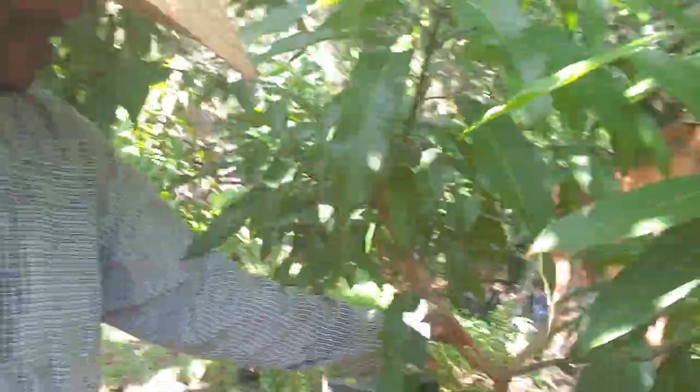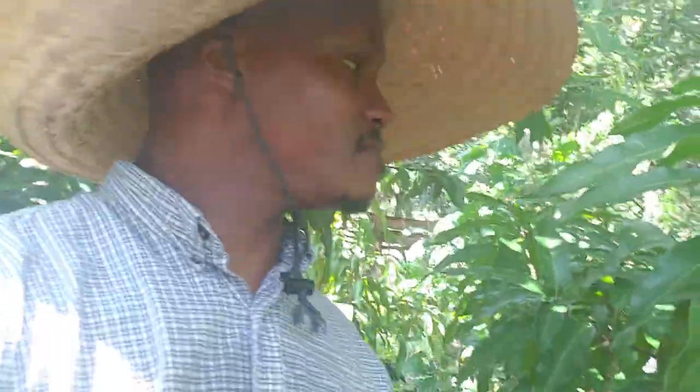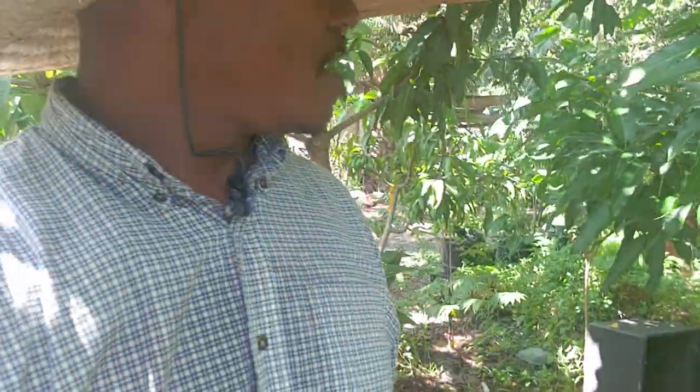Fairchild. A Fairchild tree. It's in a pot. That's a 15-gallon pot. Yes, it used to be in the ground, but it's no longer in the ground. It's in the pot. It didn't produce anything as well. I'm not upset.